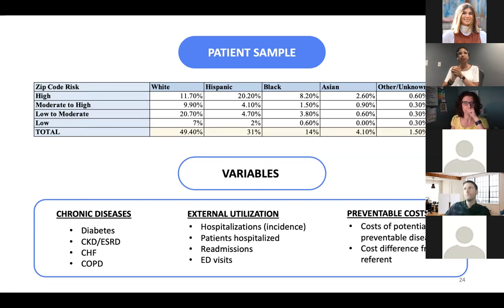And we have chronic obstructive pulmonary disorder. So external utilization, we included emergent or urgent events. We use things like acute hospitalizations, which meant that one person could have multiple events of interest. We also used patient hospitalized, a binary variable, so only one count per person. We used readmission rates and ED visits. And lastly, we looked at total cost per person, the cost of potentially preventable diseases, and the cost difference from the referent.